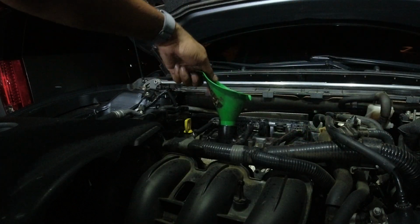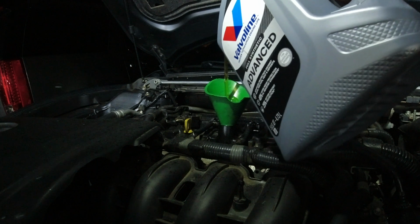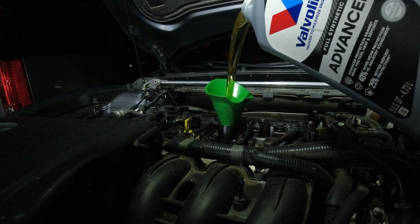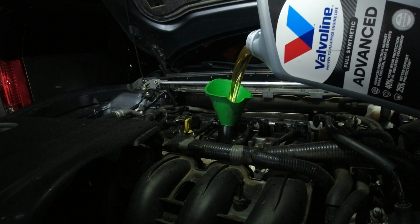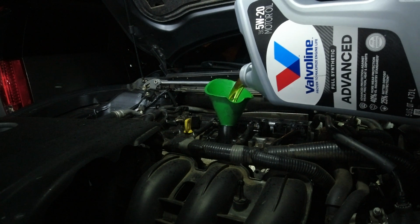All right, your oil of choice, and then try to get it in the hole without making a mess. Did I close the oil drain? I hope so, because if I didn't, all this oil is going into the oil pan, into the drain.